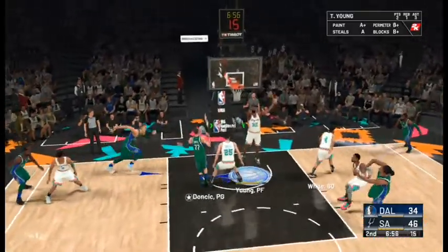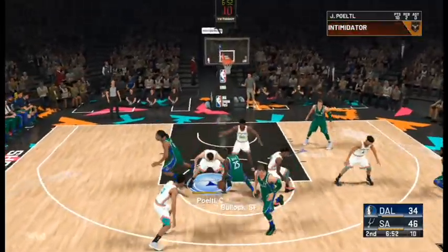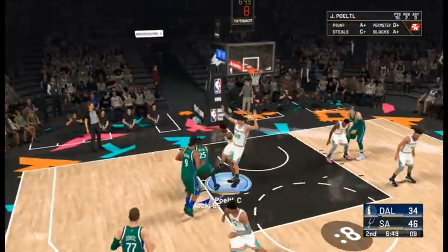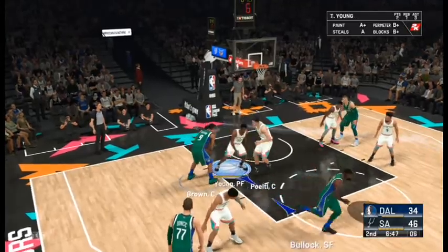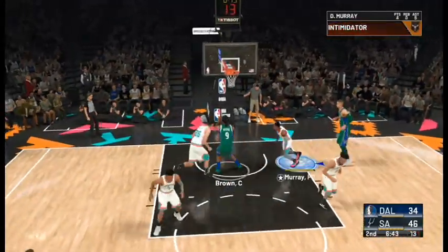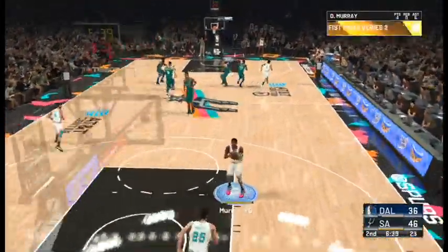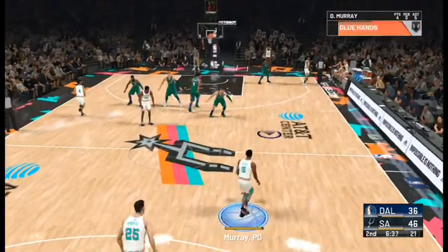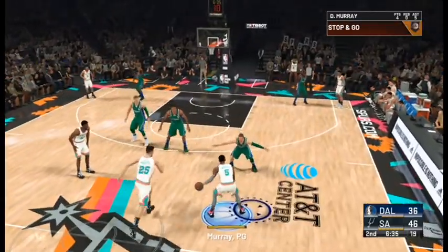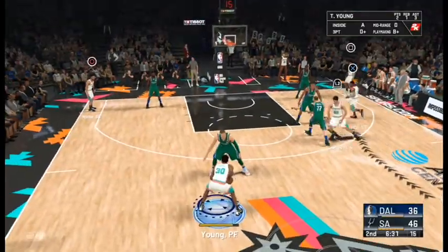Here's Doncic. Pass to Bullock. Here's Brown. There's the three. They get it again. And Brown with the stuff. Just a big play at this juncture of the game. Second chance points could be the key for them. Impressive effort right there. That's what they need to mount a comeback.